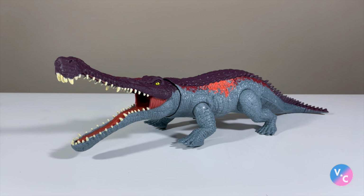This is the Mattel Jurassic World Primal Attack Sarcosuchus. Overall, you guys, I'm a fan of this release. Yes, it's a repaint. Yes, you might already have a Sarcosuchus in your collection, but I feel this is a worthy one to add as well. It's just a great sculpt. I'm a huge fan of it. It's one of my favorite sculpts in the Mattel Jurassic World toy line. So if they're going to repaint something, I'd rather them repaint something that I actually really, really like.